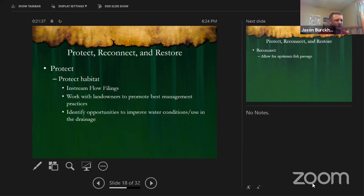Other things that we're trying to do is working with landowners to promote best management practices as it relates to both land and water management. And again, working with these individuals to identify opportunities to improve water conditions or water use in the drainage. So if there are folks that are interested in discussing what we might be able to do to improve conditions for Yellowstone cutthroat trout in the Greybull River drainage, please reach out to me.